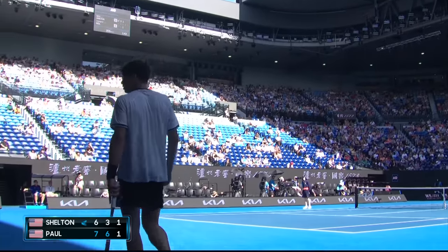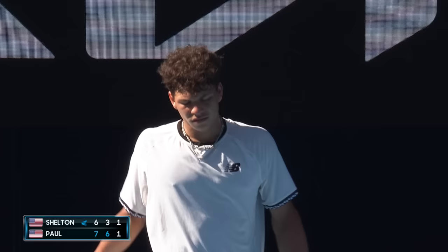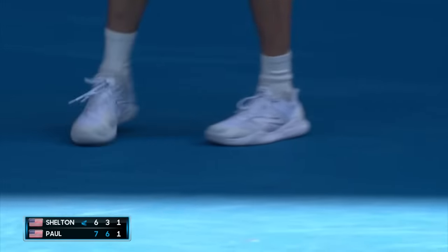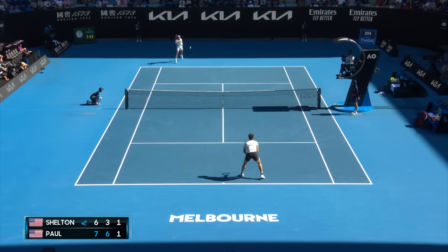And, of course, word gets around the locker room quickly. People will be watching this match. They'll see a graphic like that come up, and it'll resonate with coaches and players. And, you know, your game comes under forensic scrutiny when you're out on the tour. And people will start picking holes in it as quickly as they can.